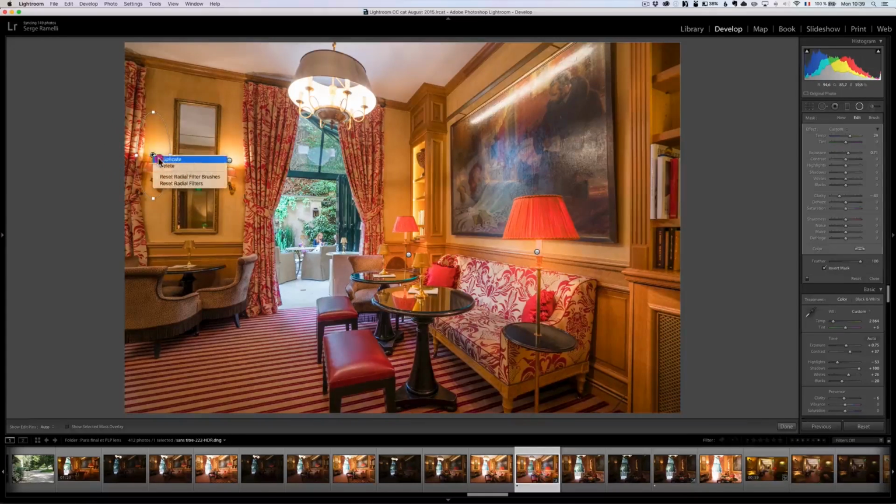Now, I'm not sure what I'm going to do about this lamp. I might do a little glow all over it, or not. It just might draw a little bit too much attention. No, I don't think I'm going to do that. Actually, you know what? I might even do the reverse. I can take this one, right-click, duplicate, put it over there, because this one is kind of blown away.